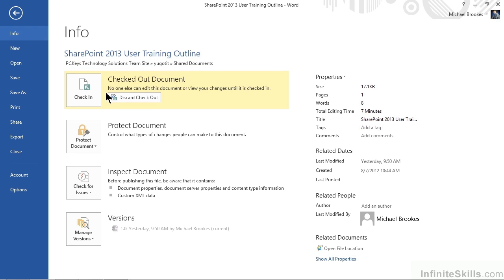We could choose to check it in right now. That would take any changes we have made, apply them, and upload them to the library so that everybody else could see them. Right now, anybody who wants to look at this document from SharePoint cannot open it in edit mode because I have it checked out. They can only open it in read mode, but they're certainly able to still read the document. As soon as I check it in, that copy will be replaced with my updated copy.